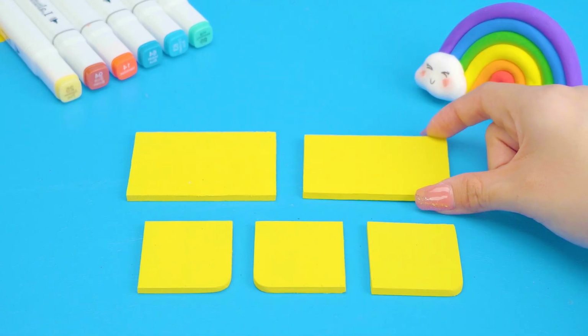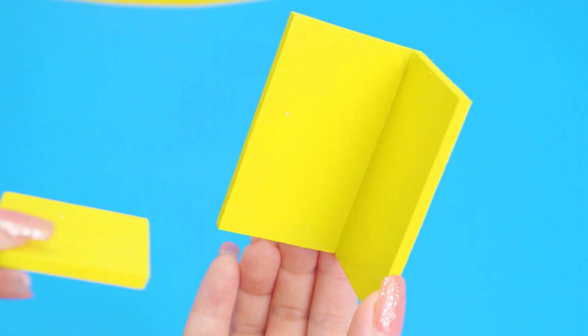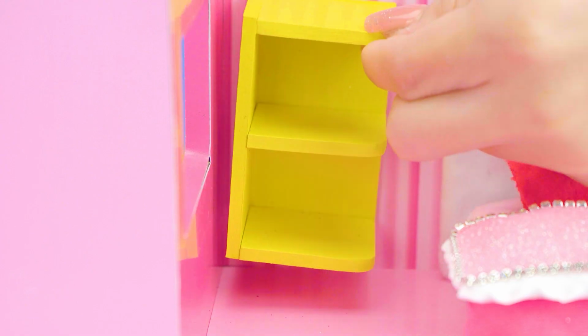Next step, I will make decorative cabinets, which will surely be the smart choice. Using foam to make it. Put it here.